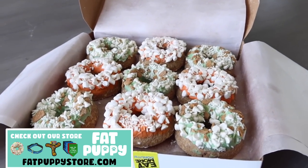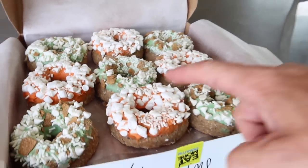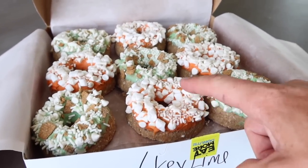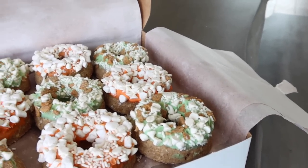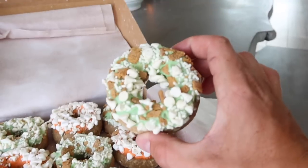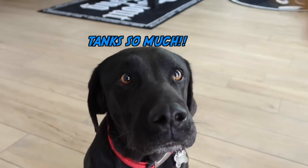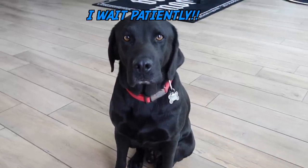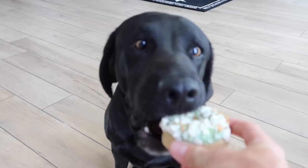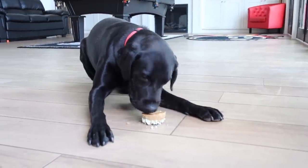These are our gourmet doggy donuts. We have added these two brand new flavors. This is a great summer edition, the orange dreamsicle, and this green one is the key lime pie. So I think we're gonna give this one to Nike. No. All right, here you go, buddy. Good boy. Hope you enjoy that treat-o, buddy.